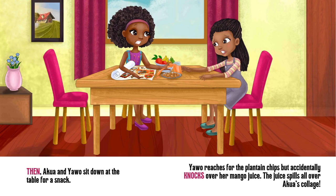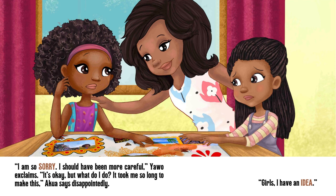Then, Aquia and Yawo sit down at the table for a snack. Yawo reaches for the plantain chips but accidentally knocks over her mango juice. The juice spills all over Aquia's collage. "I'm so sorry, I should have been more careful," Yawo exclaims. "It's okay, but what do I do? It took me so long to make this," Aquia said disappointedly.